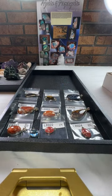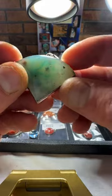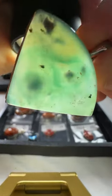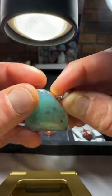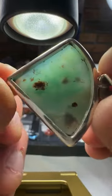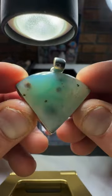Next, we have... what is this? Aqua Praise. Oh man, these are good. These are really good. Interesting quality. Aqua Praise is a copper bearing chalcedony from Zimbabwe. Very close to the Ajoite mine. Not crazy close, but just over the border a little bit. That red right there is some kind of copper mineral, probably cuprite or something.